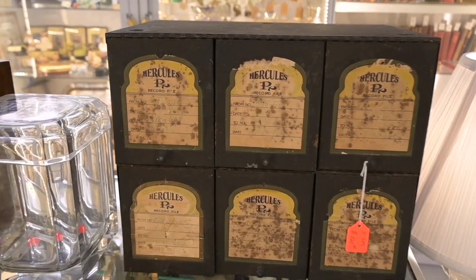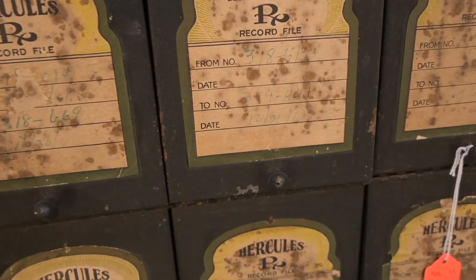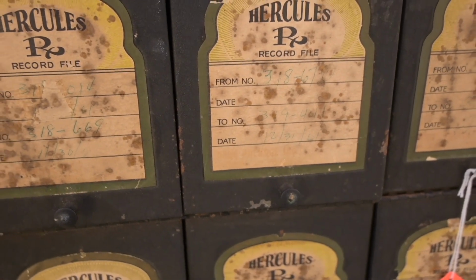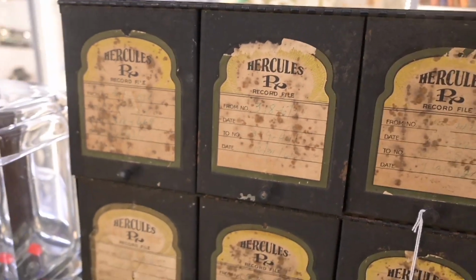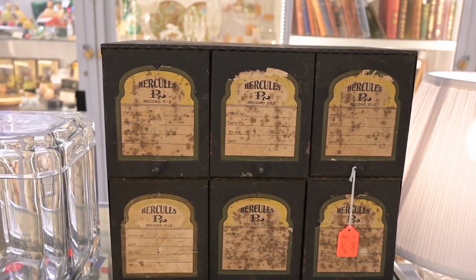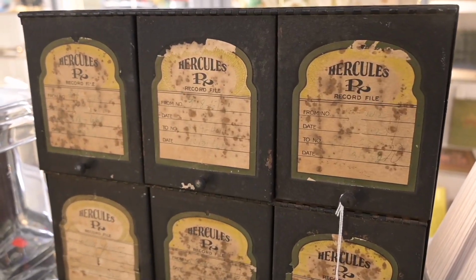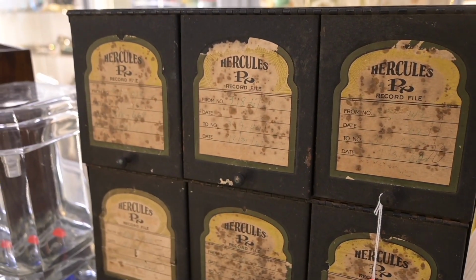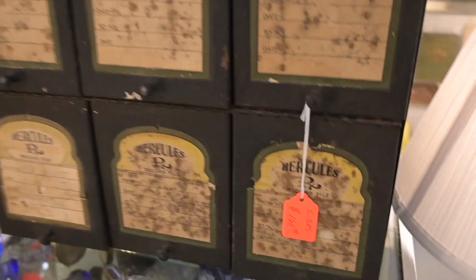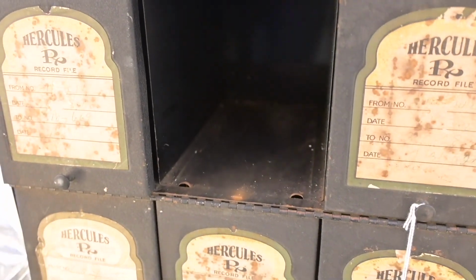Ooh, look at this. This is a Hercules RX record file from 1967. Well, that's the last date of the record on this file, so I'd assume it's somewhere from there. It could be earlier, though, honestly, with the green paper labels. It definitely screams more 40s to me with the graphics, but check this out. I gotta say, at $160, that is not bad with the original paper labels, and each cubby opens up.